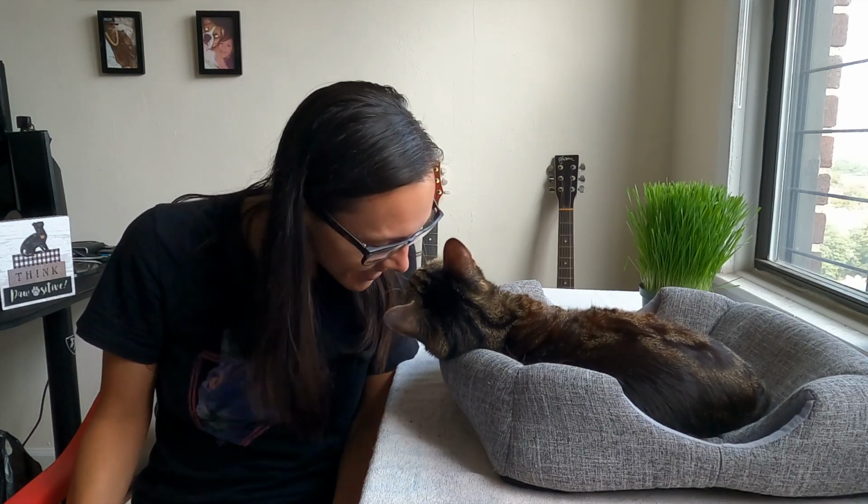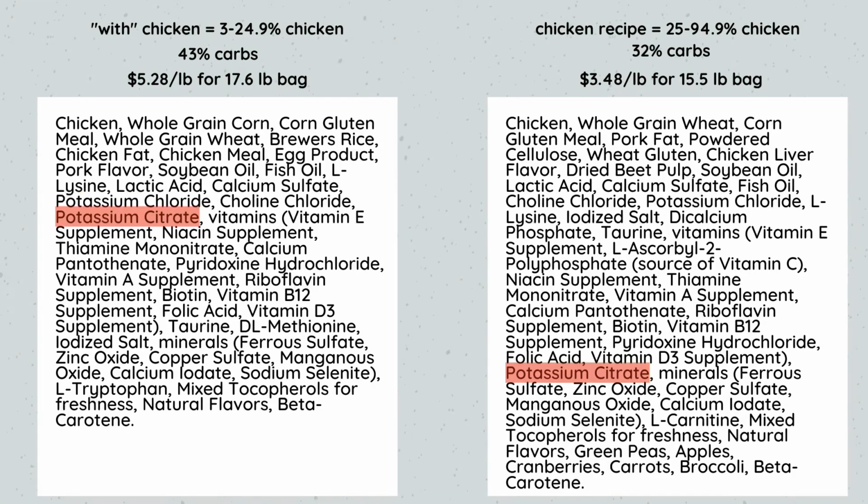Thank you. So with the prescription food, they say that they add a few different things to help with inflammation and to help prevent urinary crystals. So we'll take a look at the ingredients and highlight the ones that are included in both. The first thing that they add is potassium citrate to inhibit calcium oxalate crystals and uroliths. Now, both of these products have that ingredient in it.